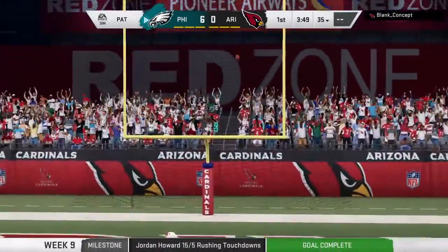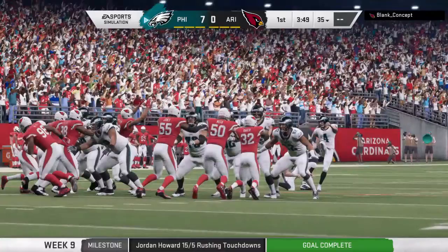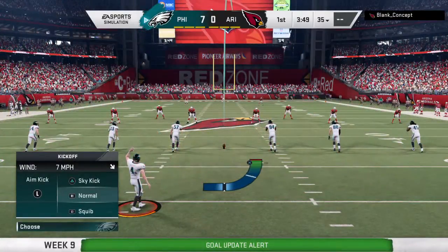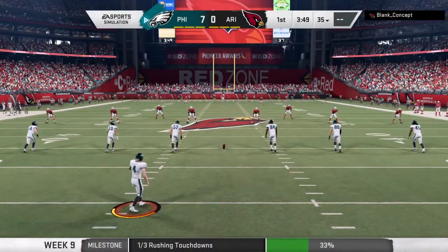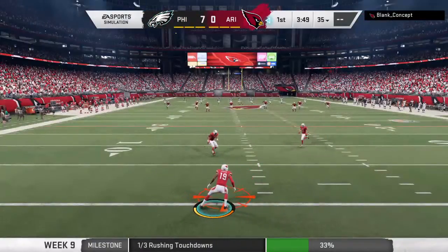He's got it, and the Eagles lead 7-0. Makes the score Eagles 7, Cardinals nothing. Now after the touchdown, here's Elliott on to kick it away.